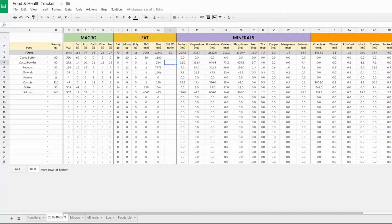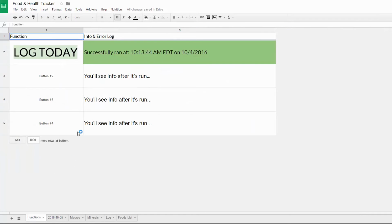It took a little bit of time to code it, but to automate all those tasks. So I'm going to show you how that happens. I created this functions spreadsheet over here, this function sheet. You can either go up here and click this log today button, and after this runs, it's going to tell you that either there's an error or that it successfully ran, and it's going to log the time and the date that it ran, so you know the last time that you ran this function.